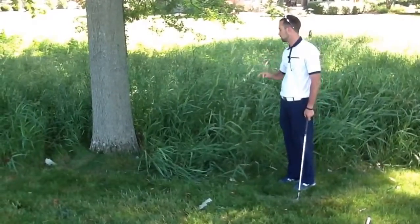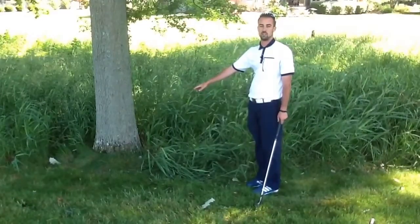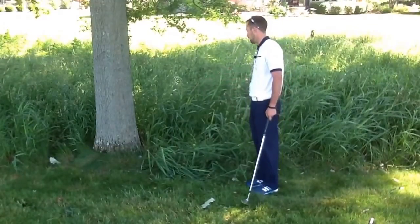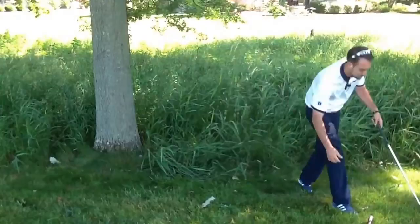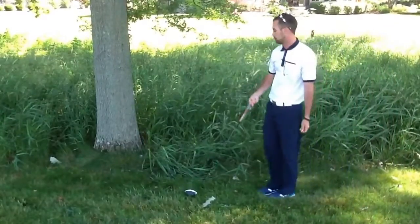That third option is I can take 2 full club lengths from that spot, no closer to the hole, and I think I'm going to take advantage of that situation here. So you can use any club in your bag. I'd recommend using your driver. It's the longest one in your bag.